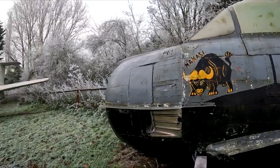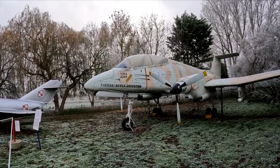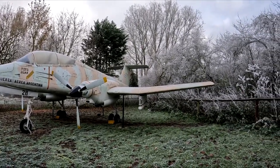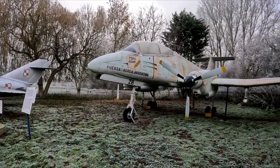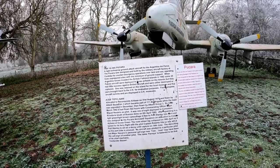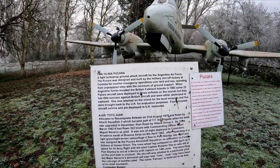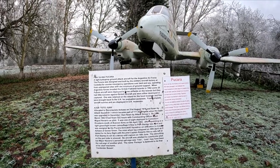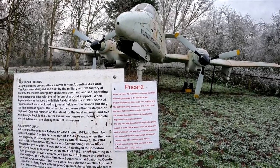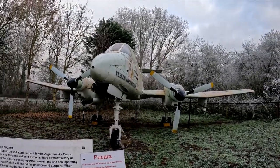Look at the bull on that, look. Oh, look at this. Argentina! Argentina, baby, still got the rotors. No way! Yeah, the light turbo. Oh yeah, you can see the Argentinian flag at the back there. Ground attack vehicle. This is amazing! FMA IA-58A Pucara. A light turboprop ground attack aircraft. No way. It says on here you can see that it's not in good condition after being damaged in the war. No way. This is actually war damaged.